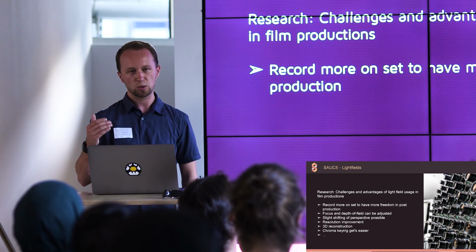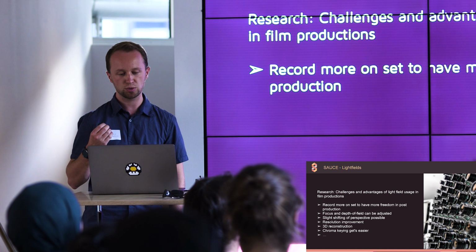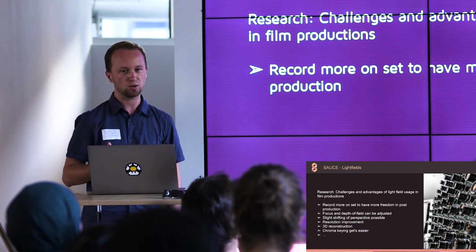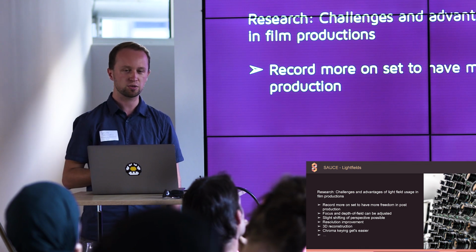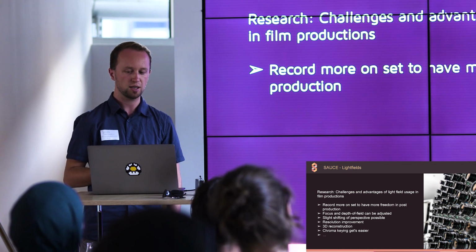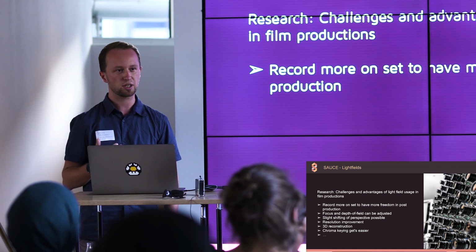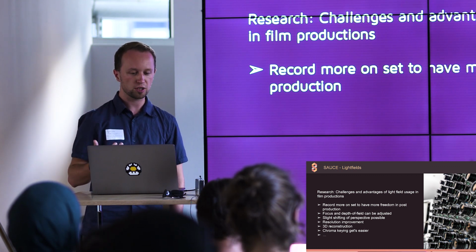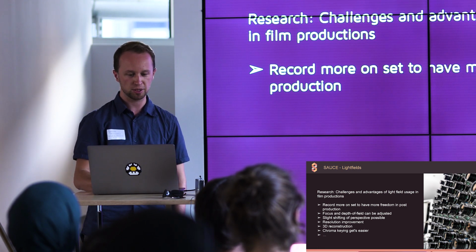So with light fields, in general, you want to get more data on set. So what you do is you will use a special camera rig, which consists of multiple individual cameras that are recording the same scene at the same time with a synchronized shutter. And you will get a lot more information from that. I will go into detail about the technical stuff in a bit.